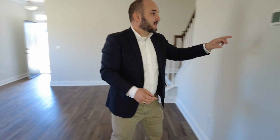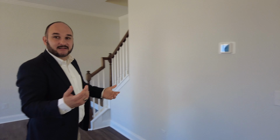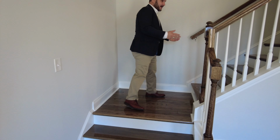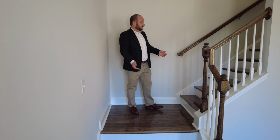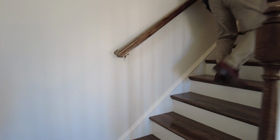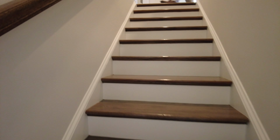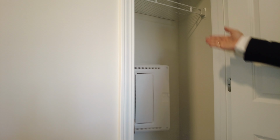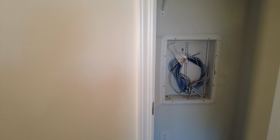And here's your thermostat here. It's a digital thermostat. Raise it, lower it. Of course, that can tie in with that Clear system. Here at Shoals Landing, whenever we do have a second-story home, you'll notice we have the oak treads as a standard feature right now. Let's go ahead and take a look upstairs. So up here, in this coat closet, this is your structured wiring package. This is the motherboard where all your wiring is.